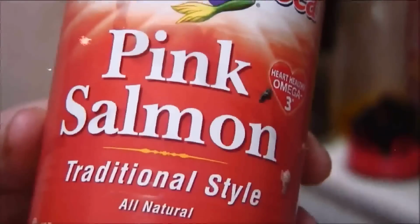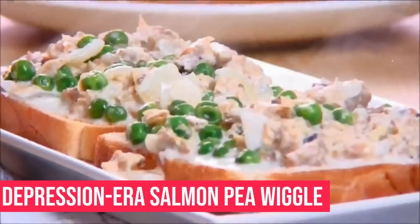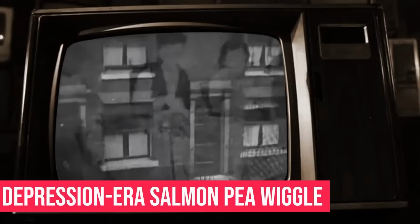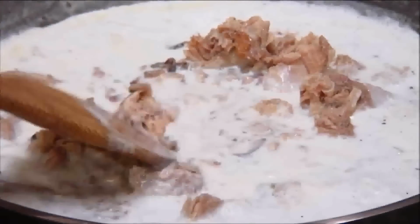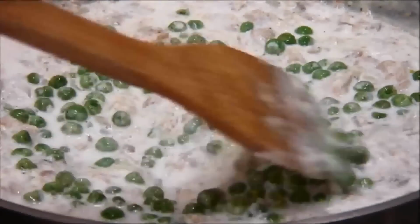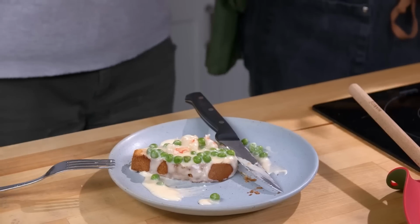Canned foods were lifesavers during the Depression, transforming pantries into treasure troves of culinary creativity. Enter Depression-era salmon pea wiggle, a whimsically named dish that brought some much-needed amusement and nutrition to potluck gatherings of the 1930s. At first glance, the unusual combination of canned salmon, peas, and white sauce spooned over crunchy crackers might raise eyebrows today. Yet back then, it represented clever homemaking at its best.